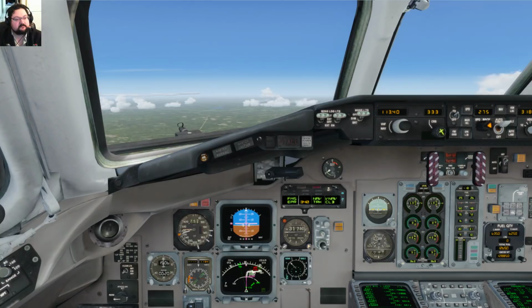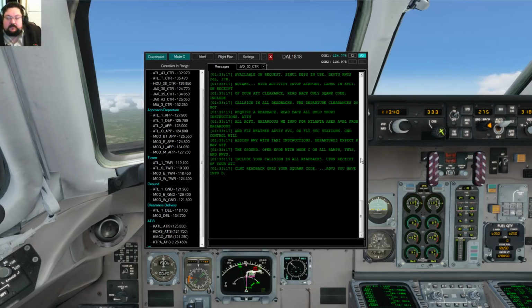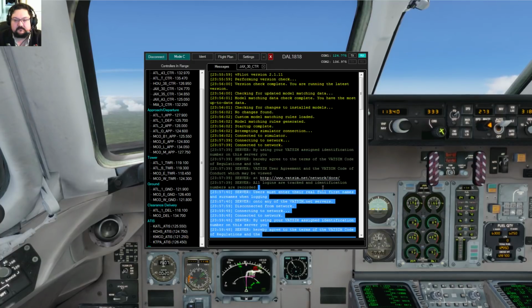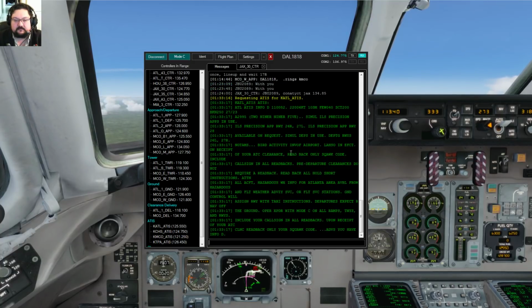And Center, 4522, 14 for 16, looking at the text status. 4522, Jacksonville Center, climb and maintain flight level 360. 360, 4522. 4522, expect direct cross city here in about 30 miles.